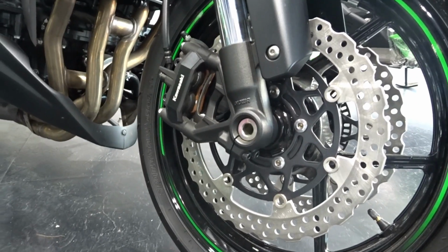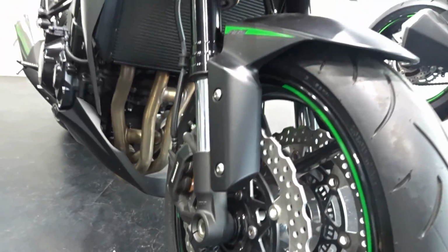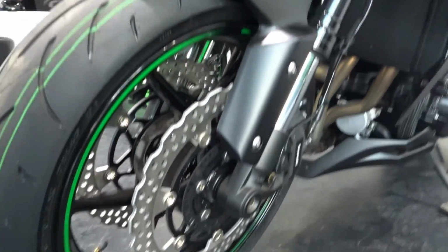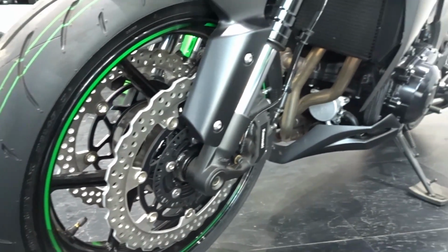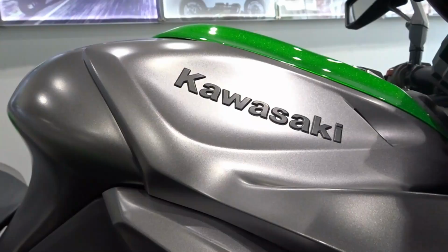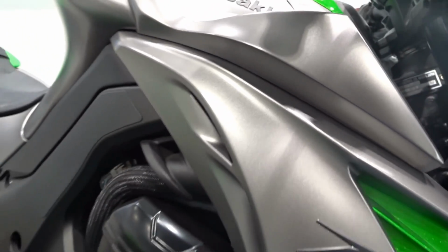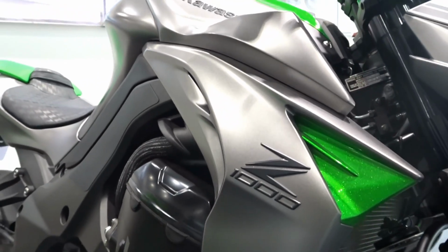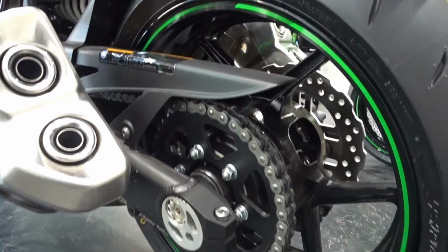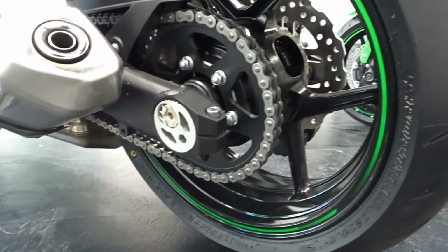Talking about the brakes, we get dual 310 mm petal discs with 4 piston calipers up front and a single 250 mm petal disc with single piston caliper at the rear. Talking about the wheels and tires, we get 17-inch wheels with a 120 by 70 front and a 190 by 50 rear tire. Seat height is 815 millimeters. Ground clearance is 125 millimeters, which is slightly concerning. Fuel tank capacity is 17 liters, which is decent enough. There's no official mileage claim for this bike, and this bike is never about mileage, but you can expect around 15 kmpl is what I feel.